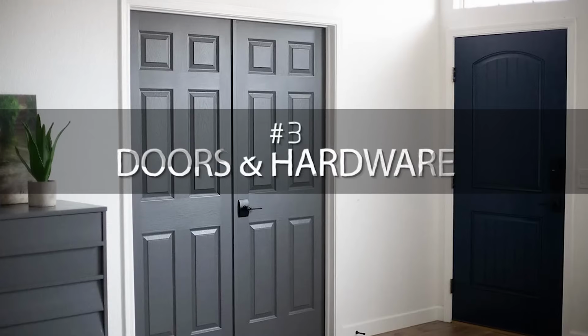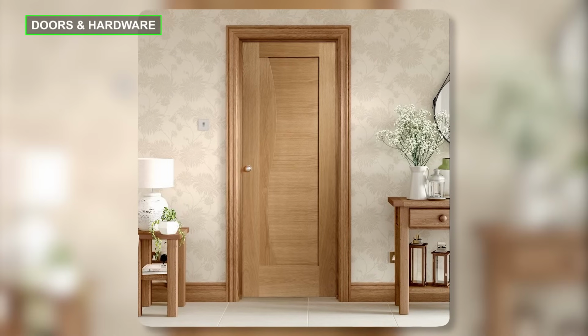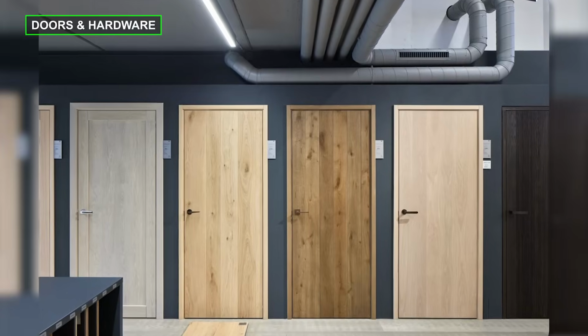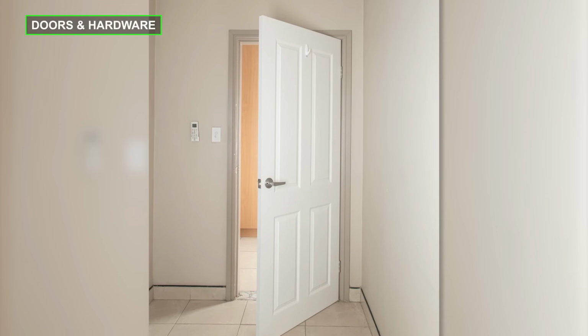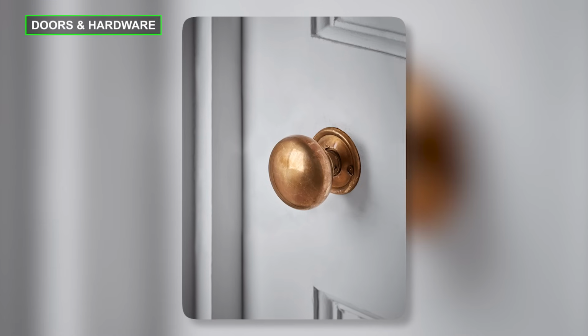Step 3, refresh doors and hardware. Your doors are working harder than you think. They're literally the first thing people see when they enter a room, but they're probably the last thing you think about when decorating. But those builder grade hollow doors with the shiny brass knobs from 1995, they're telling everybody who enters, you've given up on style. Now here's the beautiful thing.